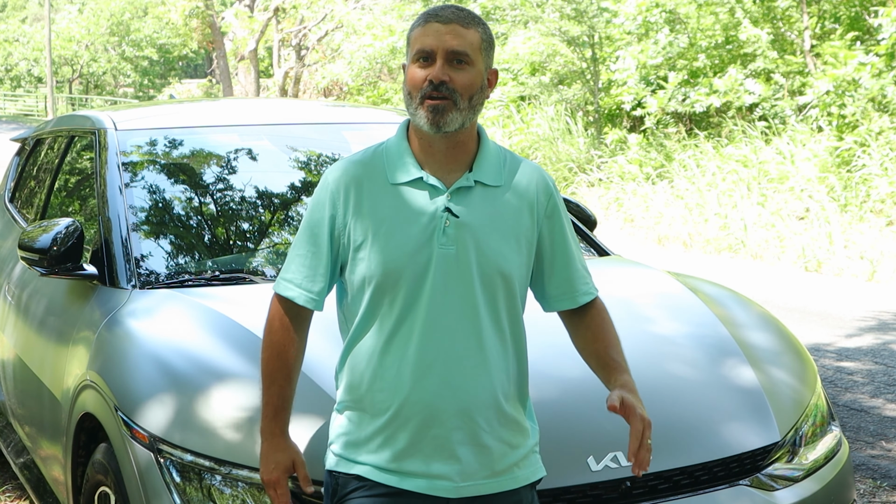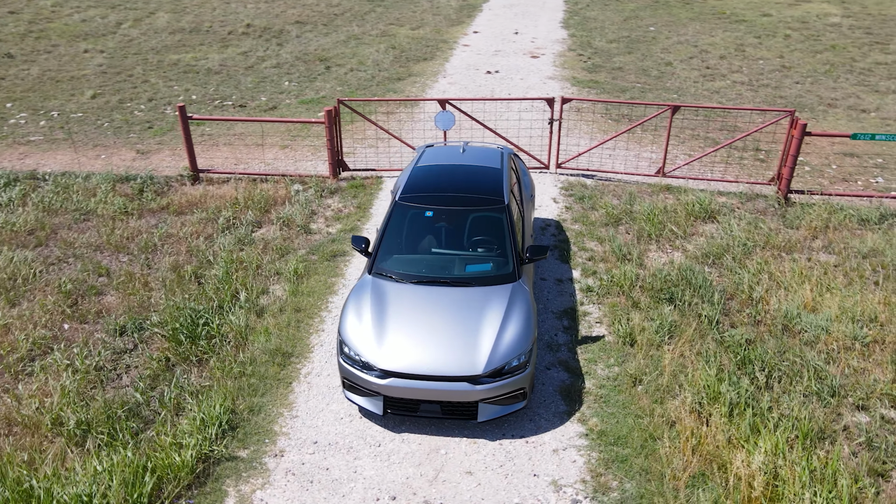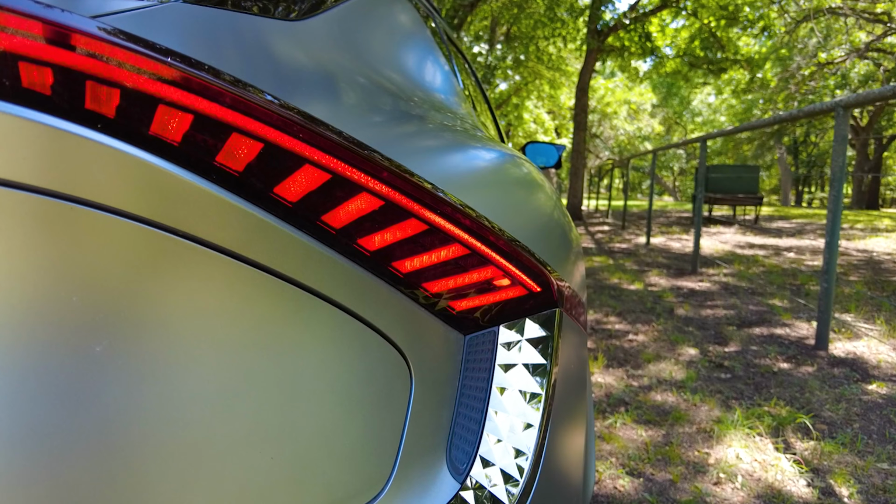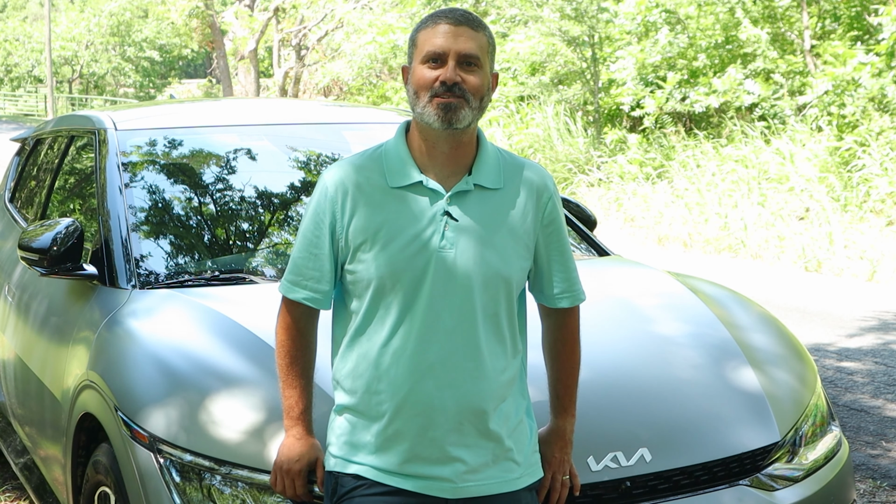GT-Line, this is the rear-wheel drive only. You can get all-wheel drive. The rear-wheel drive still gets you the 77.4 kilowatt-hour battery and 310 miles of range, and it's been right on the money with that. So we'll get into the details of the powertrain in the shop portion in a minute, but before we do that, let's get into the interior and see what Brian thinks about this futuristic look.